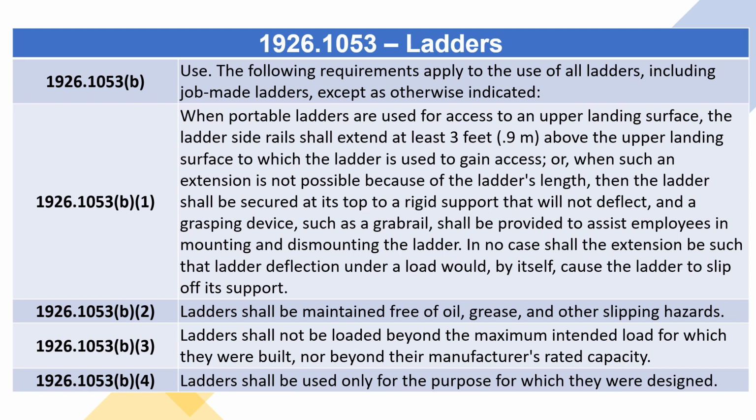1926.1053(b)(1). When portable ladders are used for access to an upper landing surface, the ladder side rail shall extend at least 3 feet (0.9 m) above the upper landing surface to which the ladder is used to gain access, or, when such an extension is not possible because of the ladder's length, then the ladder shall be secured at its top to a rigid support that will not deflect, and a grasping device, such as a grab rail, shall be provided to assist employees in mounting and dismounting the ladder. In no case shall the extension be such that ladder deflection under a load would, by itself, cause the ladder to slip off its support.